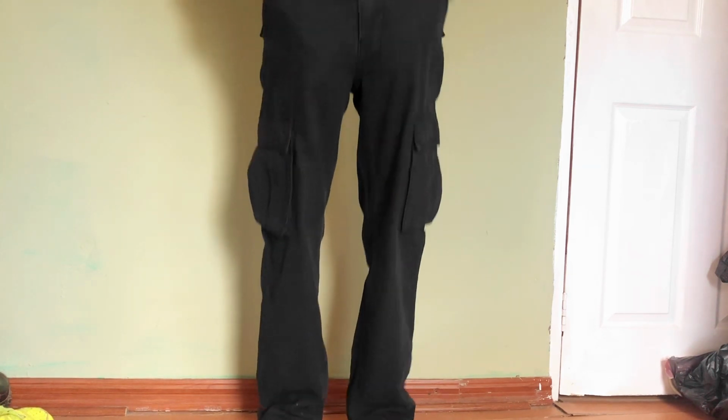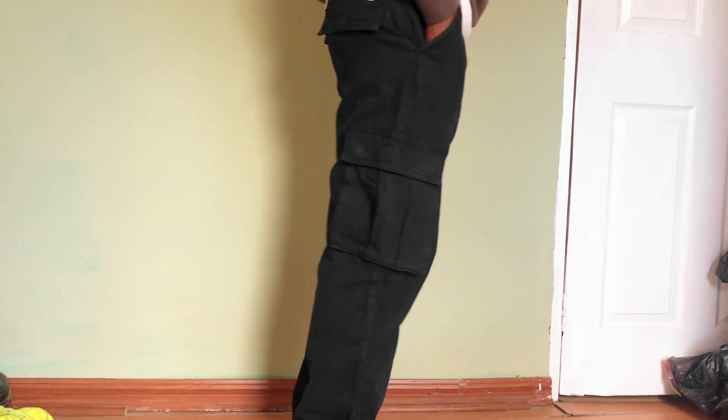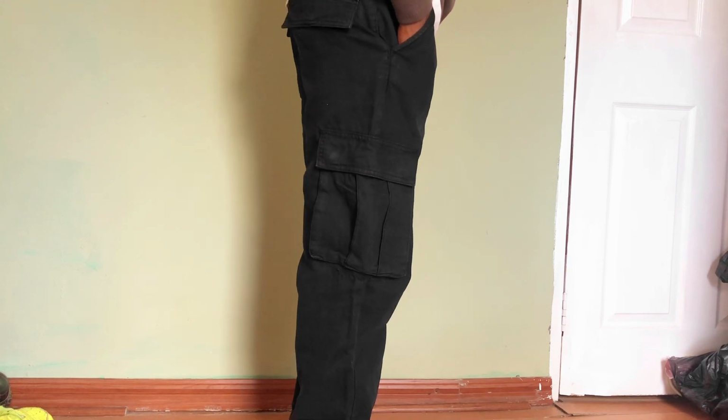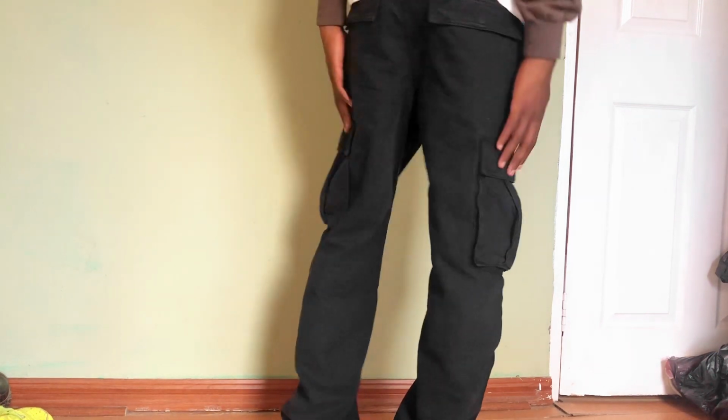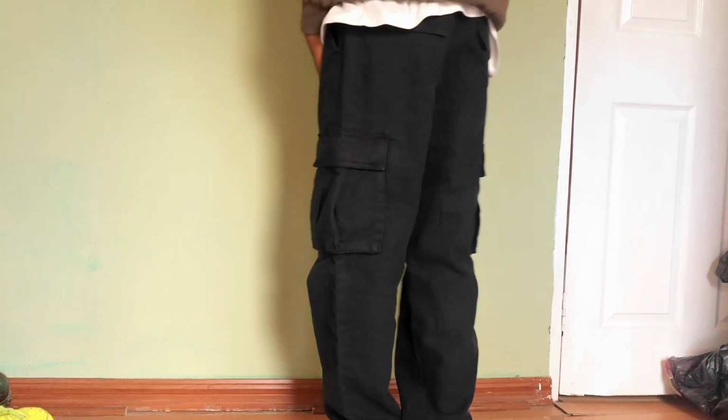Trends come and go, but this really shows the power of vintage clothing, which is why they are doing this washed thing, because they last for a very long period of time.